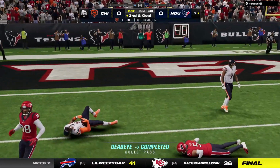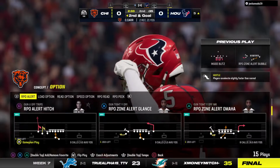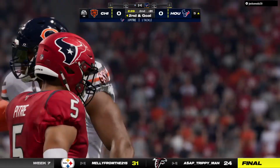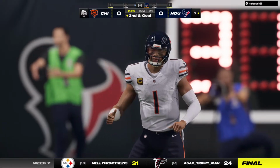Fields going to toss this quickly out wide, complete. And he'll go backwards, losing yardage to the 5. It'll go as a loss on the play. Not what you need down here. It's going to be second and goal.